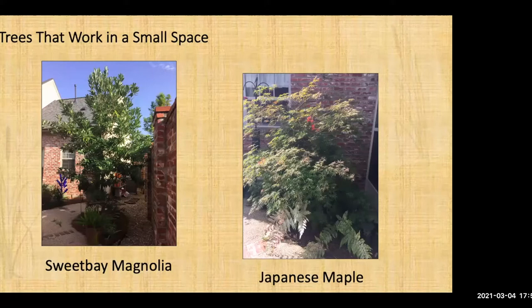So these are actually some plants that are growing in my small yard. On the left, a sweet bay magnolia. These are part of the magnolia family. You don't get the big showy blossoms, but they're a very good size for a small area, grow to be about 20 feet tall. Japanese maple, excellent tree for a small area, and also gives you lovely texture from the leaves.